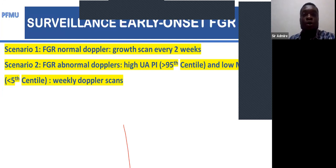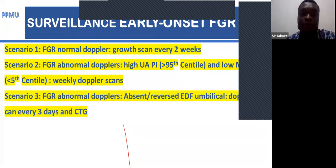All right, so as I said, we follow this surveillance and protocol, whereby you can have scenario one, where you have fetal growth restriction, which means your biometry, the estimated fetal weight, is less than the 10th centile, but the Dopplers are normal. If you have that case, there's a way in which you do the surveillance. The surveillance is done every 2 weeks. So every 2 weeks they come, you measure the biometry again, you compare to the previous one, you measure the Dopplers, you compare to the previous ones.